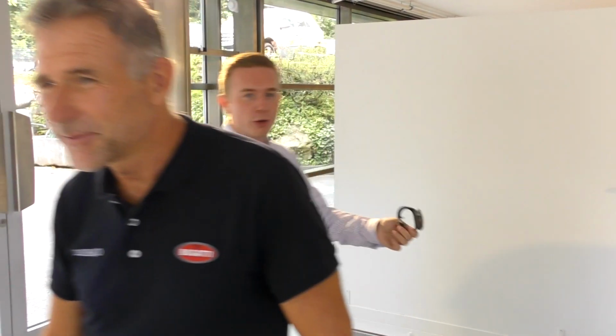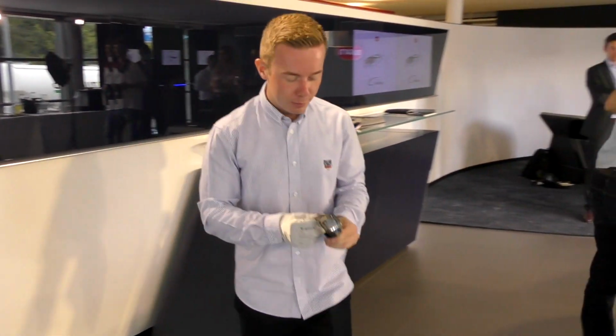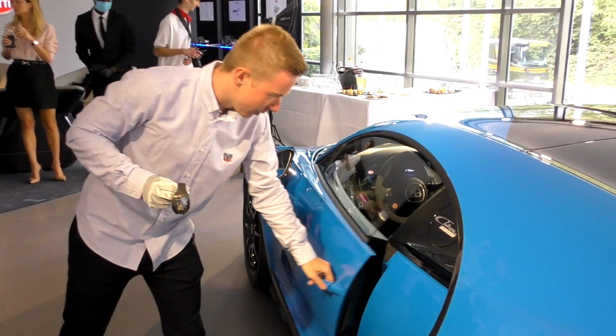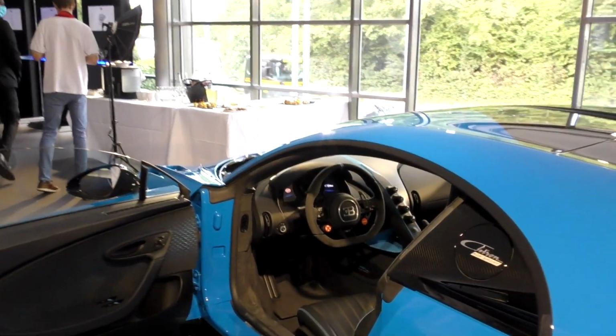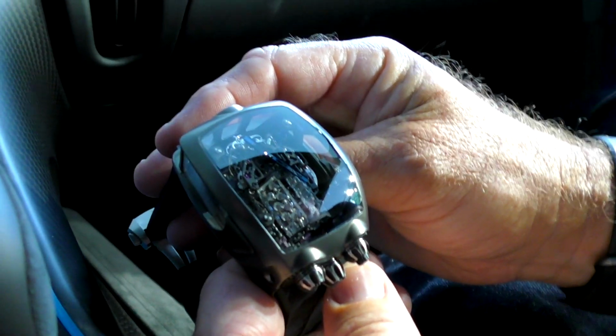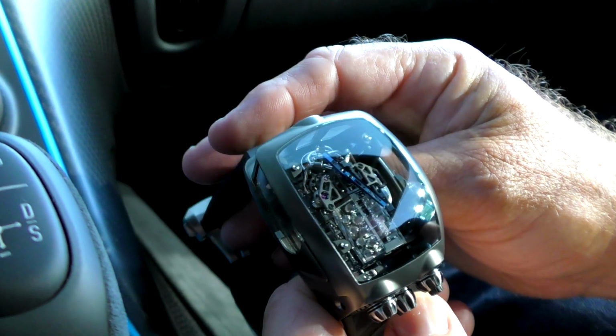So Keith, I invite you to step on board this beautiful Bugatti Chiron Pure Sport. As you guys can see, the toys as well. Pretty beautiful. And yeah, let's get started. Just on board. Black and blue, the same as the watch. So we're currently on board the Chiron Pure Sport, and Keith is going to explain what the Chiron Tourbillon is about.